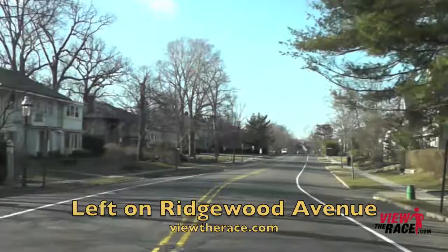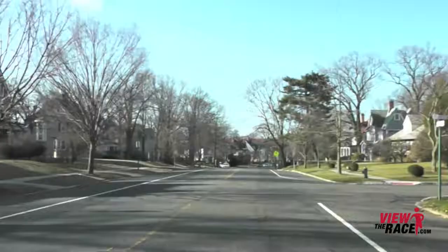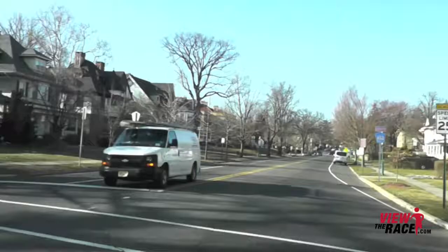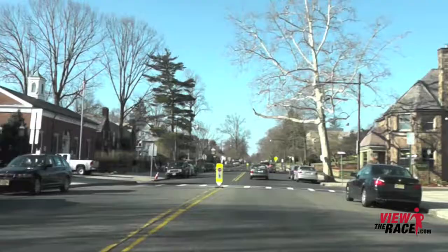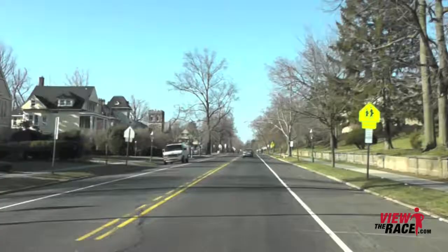And you really need to dig deep on this part of the course. It's going to be mentally challenging, as you're going to have another long straightaway on Ridgewood and then you're actually going to run by the finish line. So that's always mentally tough, especially if you're in pain, to run by the finish line, but you know you're pretty close. A little bit of an uphill here. Just a slight incline.